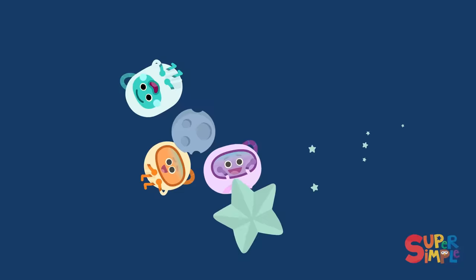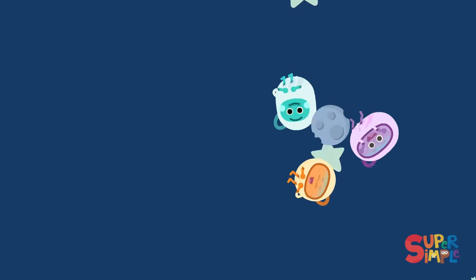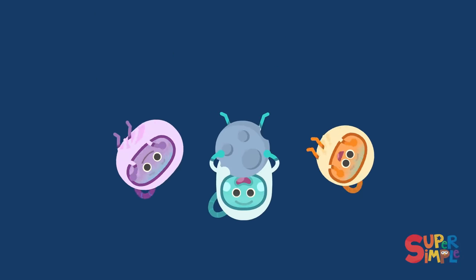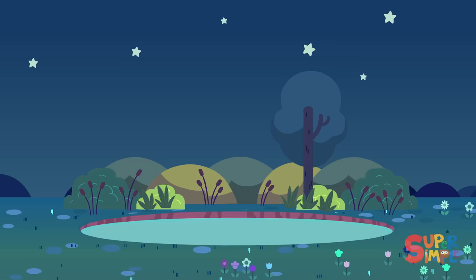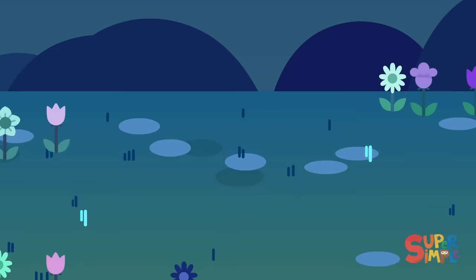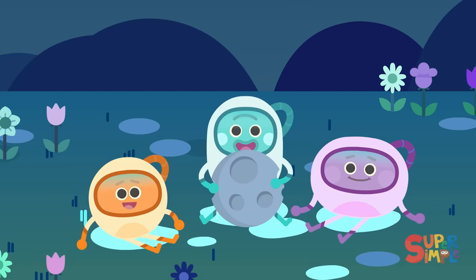Whoa! You're taking a bumble tumble through space! Hope you find a soft landing. Great water landing, Bumble Nums! Now let's get that moon cheese back to the Bumble Nums kitchen.